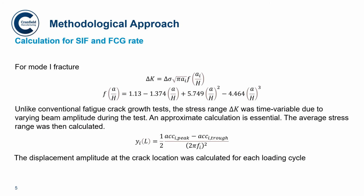With the collected experimental data, we calculated the stress intensity factor and the crack growth rate. The stress intensity factor can be calculated by this equation for Mode 1 fracture in our test. It is worth noting how to calculate the stress range delta sigma in the research. Unlike conventional fatigue crack growth tests, the stress range was time variable due to varying beam amplitude during the test. An approximate calculation was essential.